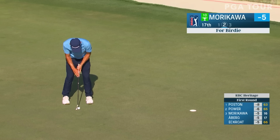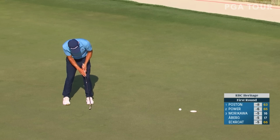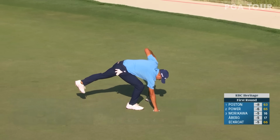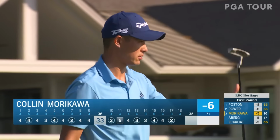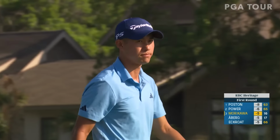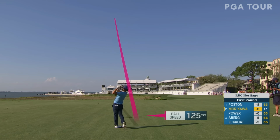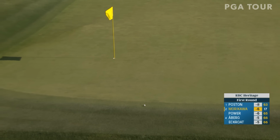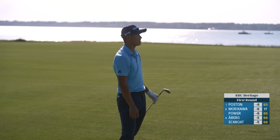Back here at 17 now. Morikawa for birdie. Starting to look like the old Collin Morikawa. Boy, that was a confident stroke there. Morikawa here late in the afternoon, putting on quite a show. 196, but he's looking at 174. That was an 8-iron. Well struck. Will it stay there? Oh, it does. Okay. On the back edge.